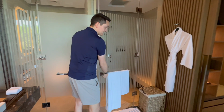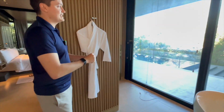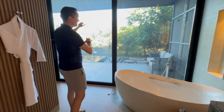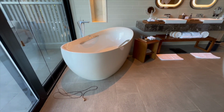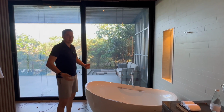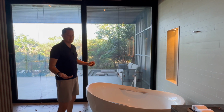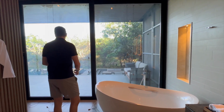Of course, besides this, you also get a freestanding tub. Maybe the windows are a little bit dirty today, but I think it looks stunning, and you get the look into your private little outdoor garden, where we've been told that animals will roam around freely, so we can't wait to see if we can spot something.